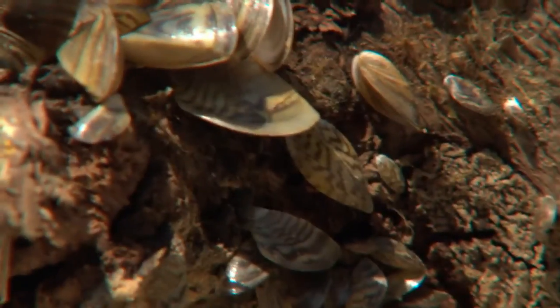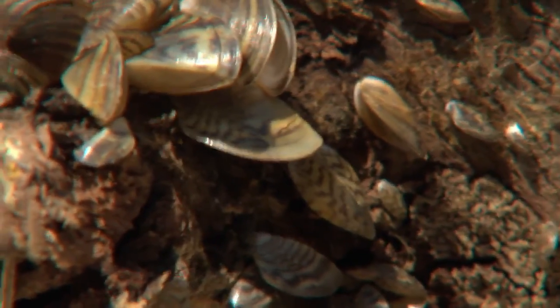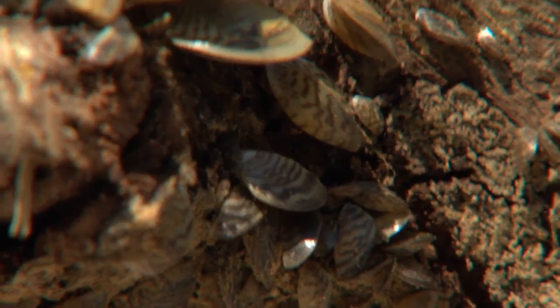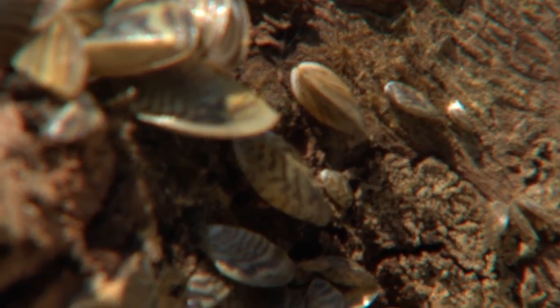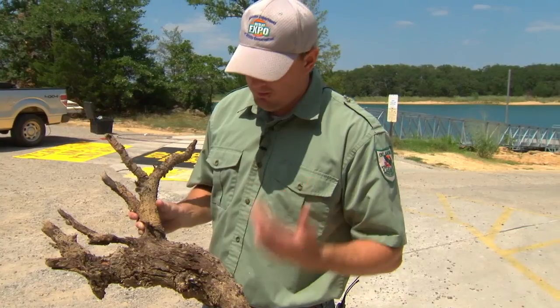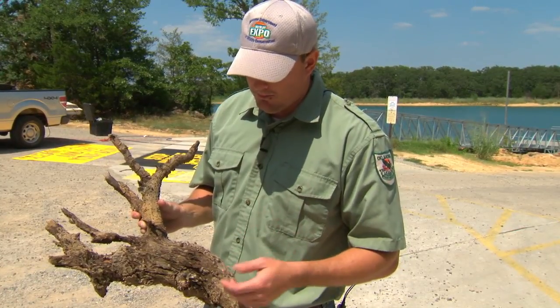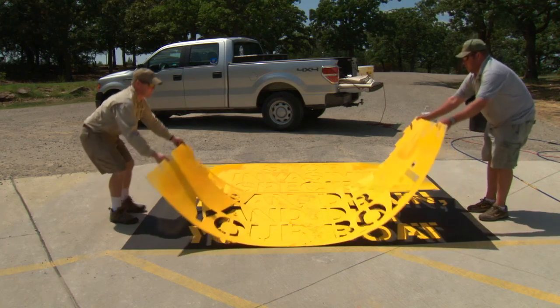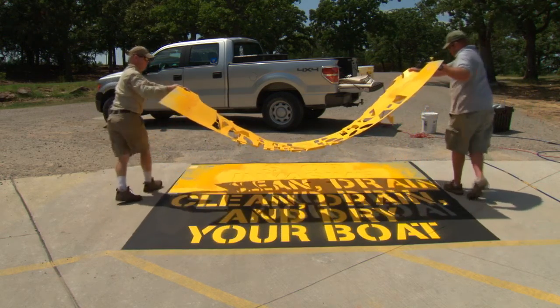These are very prolific. They'll produce lots and lots of larvae each year. And it's very easy to move these from one lake to another, both by transporting the adult forms such as these, or just in water that is transported in the live well, the bilge, the bait bucket, anything that can have drops of water in it and move around the veligers, or the larval form of these.